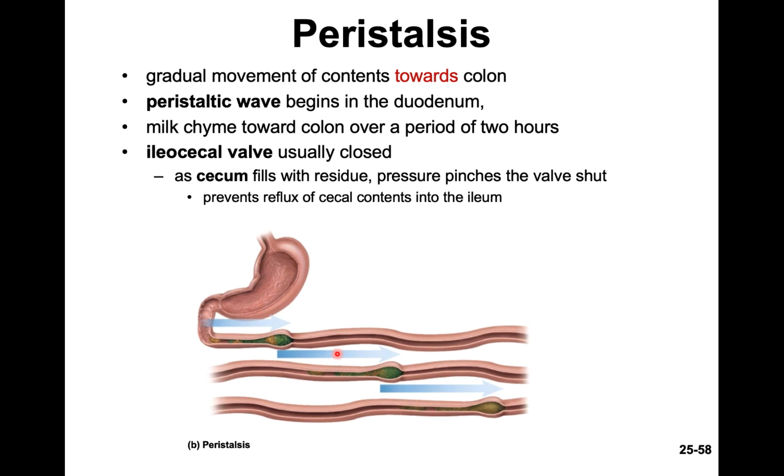However, there is a type of movement that moves food forward. We talked about this when we talked about the esophagus, and that term is peristalsis. The job of peristalsis is not to churn the food in place. It is to push the food forward in a wave-like fashion. So it's smooth muscle contractions that are lateral. These peristaltic waves in the small intestine will start in the duodenum, and they'll make their way all the way through the jejunum and the ileum.